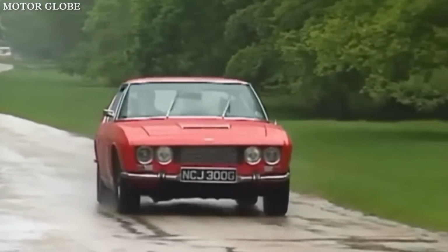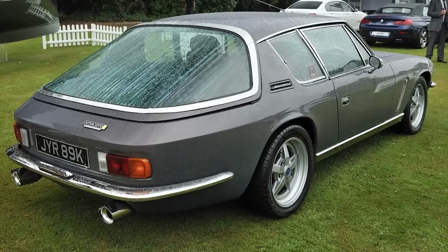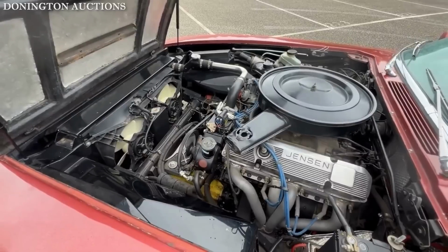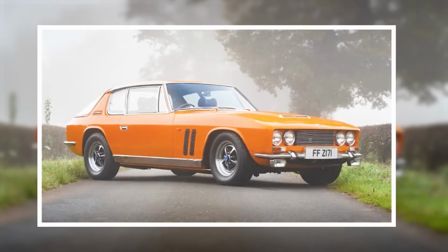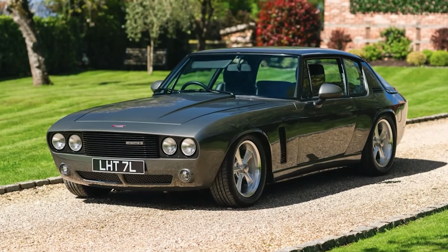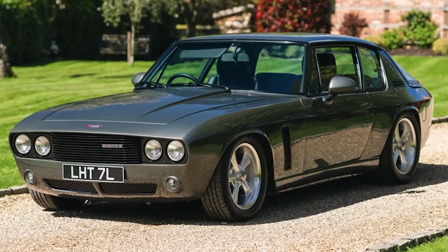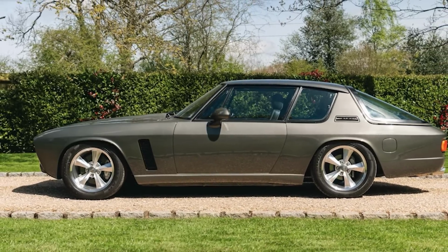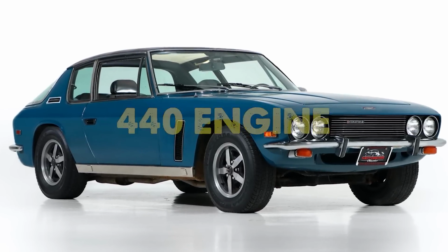The engine components for the Interceptor came from Chrysler's parts bin. Many records showed that the engines were built to meet American emission standards. Over time, Chrysler sometimes detuned the engines so the power outputs could vary between different model years. Technical documents from Jensen Motors and testing reports from car magazines give details on compression ratios, bore and stroke measurements, and differences in the carburation between the standard 383 engine and the 440 engine used in later models.